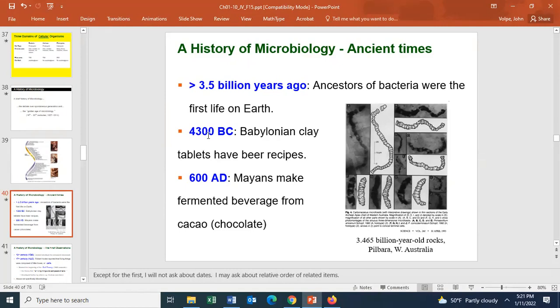As I was saying, thank you, you do need to know that before the Mayans wrote down their recipe for making fermented cacao, the Babylonians were the first ones to write down a recipe, which actually was using fermentation. And then before that, you had to have the first ancestors of bacteria appear on planet Earth. So you kind of need to know the relative order of things, but you don't need to know the dates.